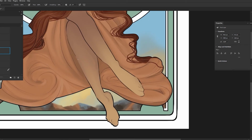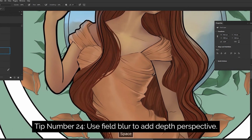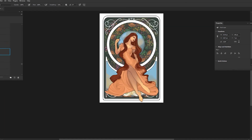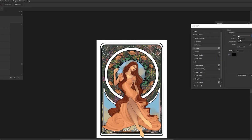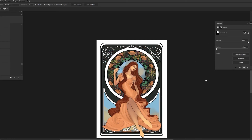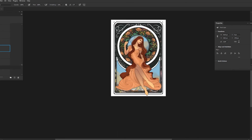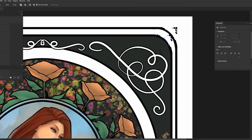On the flip side of this is tip number 24, which is to use a field blur. You could use the field blur filter, but I prefer to do this manually with my layers. But basically, split your painting into foreground, midground, and background. Then apply a blur only to the foreground and background layers, leaving the midground sharp. It instantly adds depth of field to your painting, making it look a lot more spacious because it imitates how a camera would act, focusing on the midground while the fore and background are out of focus.